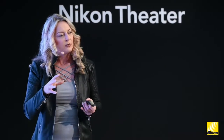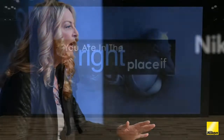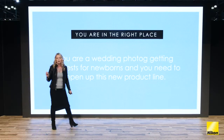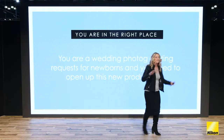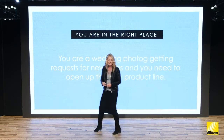And the cool thing about starting with babies is that they grow up, right? There's no manual, but they grow, right? And so families come back year after year and want to have their images taken. So you're in the right place right now. Perhaps you're a wedding photographer getting requests for newborns and you need to figure this out and do a new product line. You recognize that my brides are getting married, and what does that mean? That means, oh, baby's next, right? Kissing in a tree, K-I-S-S-I-N-G, right?